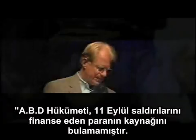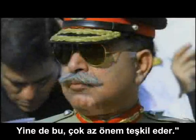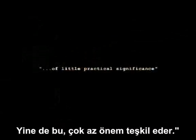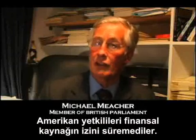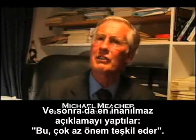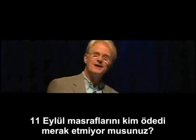Page 172. The U.S. government has not been able to determine the origin of the money used for the 9/11 attacks. Ultimately, the question is of little practical significance. The American authorities have not managed to trace the source of the funding. And then the most amazingly disingenuous statement, ultimately, is it of little consequence. It is of massive consequence. Doesn't it matter who paid for 9/11?